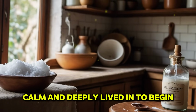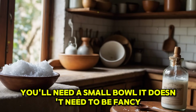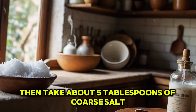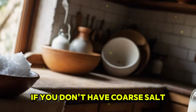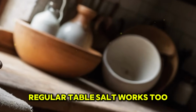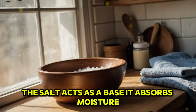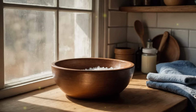in. To begin, you'll need a small bowl. It doesn't need to be fancy. Any old bowl will do. Then take about 5 tablespoons of coarse salt. If you don't have coarse salt, regular table salt works too. The salt acts as a base. It absorbs moisture and slowly releases the scent over time.